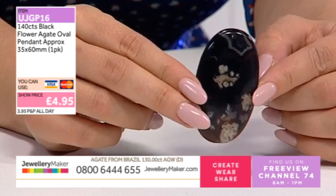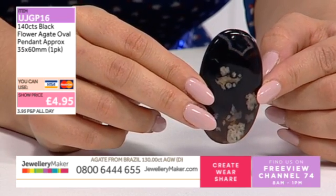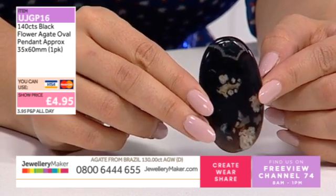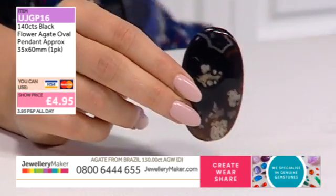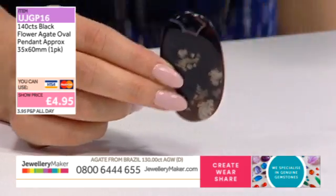Yeah, but it's a lovely pattern, lovely marking, isn't it? Every single one is going to be different. Yeah. Every single one is going to be unique. 140 full carats worth in here. Again, more of you getting your hands on these.